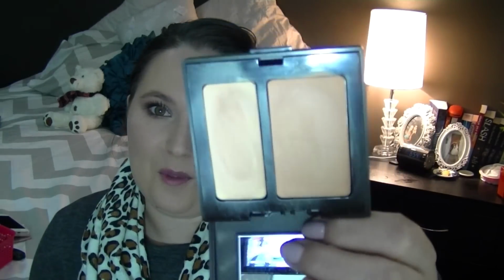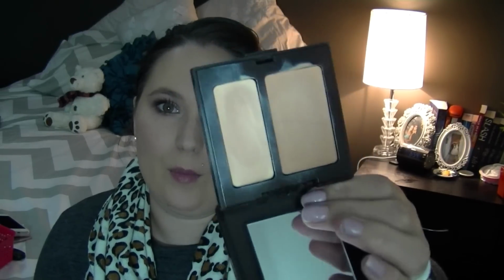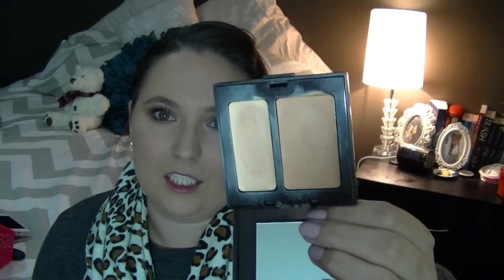So now I've got a Laura Mercier product. I think that's how it's said, Laura Mercier. This is Secret Camouflage SC4. So this is basically a duo concealer. Now I bought this from the hype of Candy Johnson when she used this all the time to sculpt out her cheeks and conceal, and I got suckered into it and I purchased it, and it was really expensive and it is horrible.